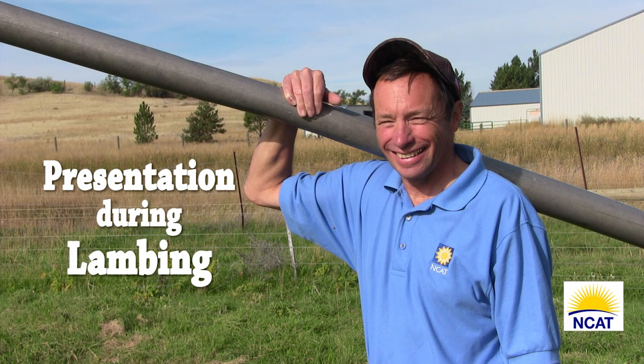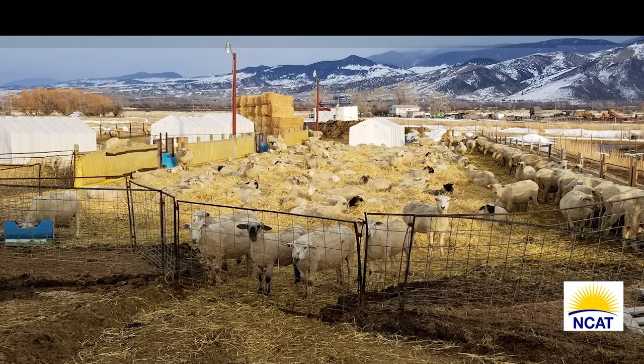Howdy, I'm Dave Scott with the National Center for Appropriate Technology, and I wanted to visit with you today, especially if you're new to lambing, about lambing problems, and in particular, the way the lamb is presented. Here's a picture of our farm, Montana Highland Lamb, just before lambing.